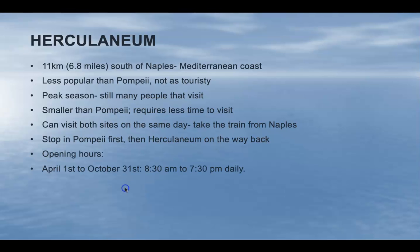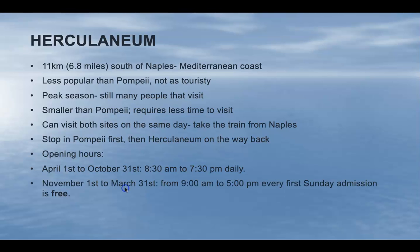For Herculaneum, the opening hours are pretty much the same: April 1st to October 31st, from 8:30 a.m. to 7:30 p.m. every day. And then November 1st through March 31st, every day, 9 a.m. to 5 p.m. And just like in Pompeii, the first Sunday of every month, admission is free. Tickets are €13, which you can purchase in advance, unlike Pompeii, where you have to purchase them on site.